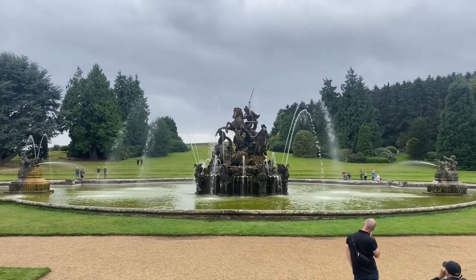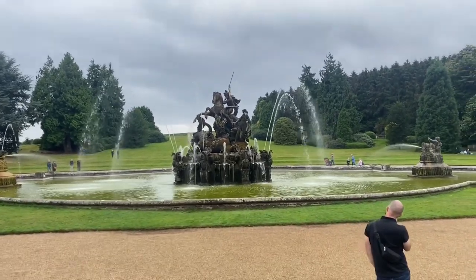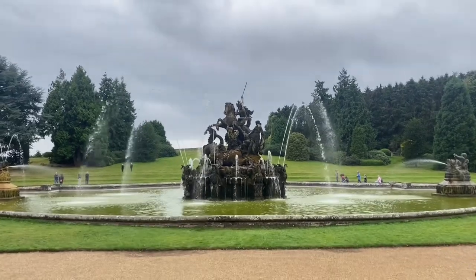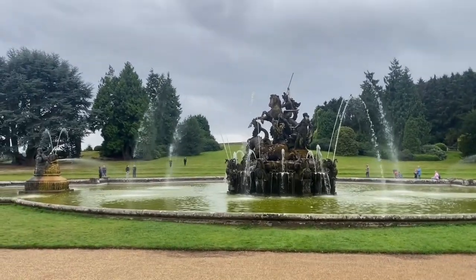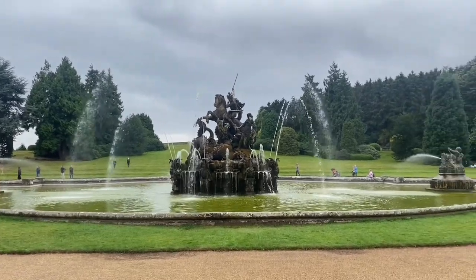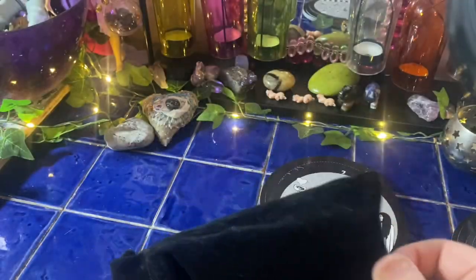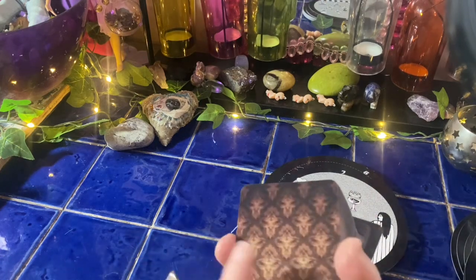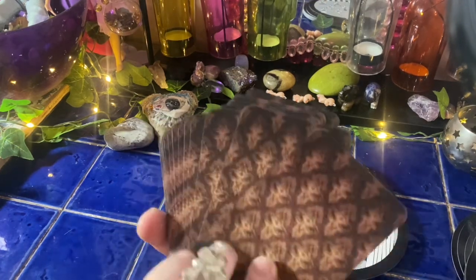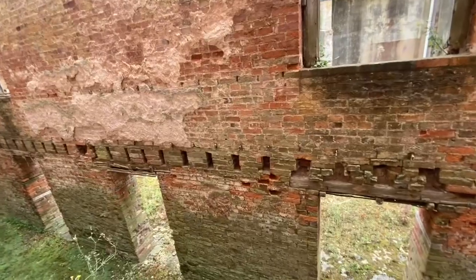And it depicts a Greek myth, and it's got dragons in, and it's just incredible. So while we're in the cup suit, we're in water. Let's get this. This is the Hellenic oracle. This is Thea from Gorgons Tarot. This is her Hellenic oracle. That almost looks like the brickwork inside the ruin.